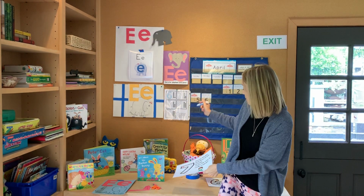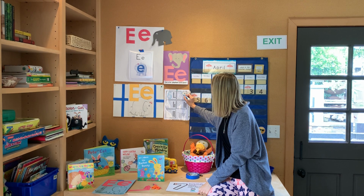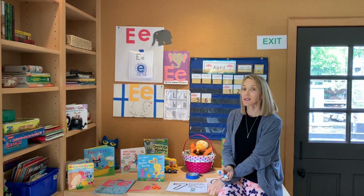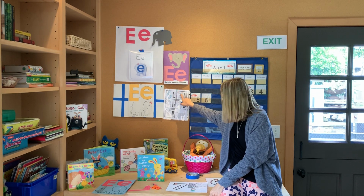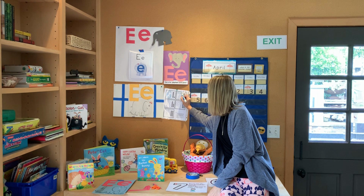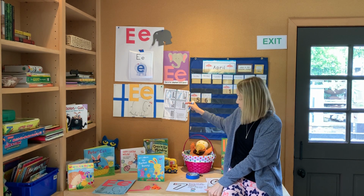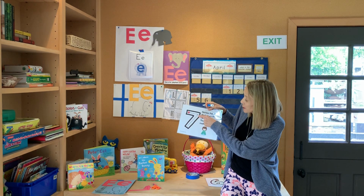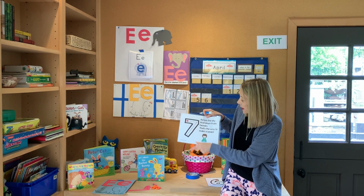So later on your paper, you're going to make a 7. Across the sky and down from heaven. That is how we make a 7. And mine got a little off, so I might even erase it and try it again. I'm going to try to stay on the line. Across the sky, down from heaven. That is how you make a 7. And if you notice, you do have to go a little bit diagonal on a 7, not straight down. We want that little diagonal line.